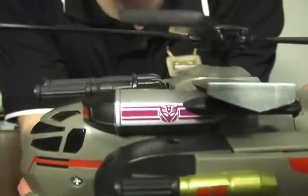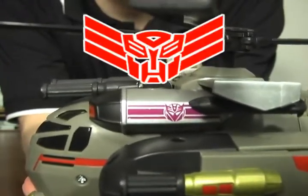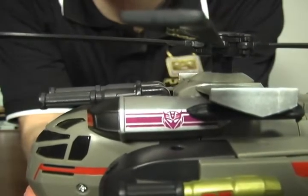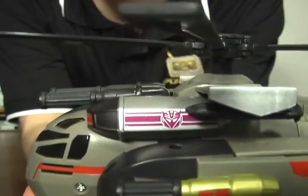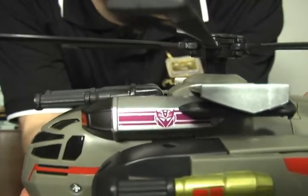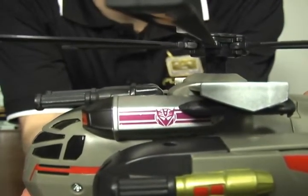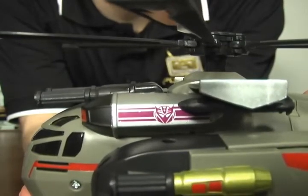Similar to the modification of the Autobot symbol for the Elite Guard, this symbol signifies the Decepticon Heavy Brigade. And as far as I am aware, Blackout is the only one that wears it because, well, he is the Decepticon Heavy Brigade.